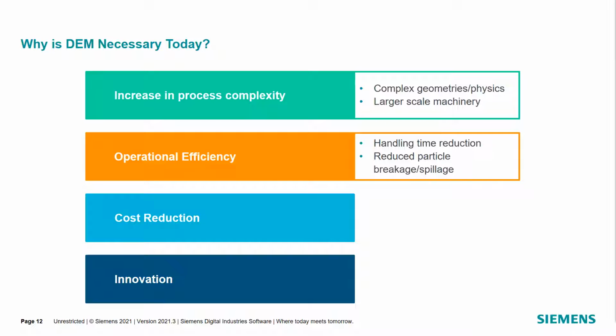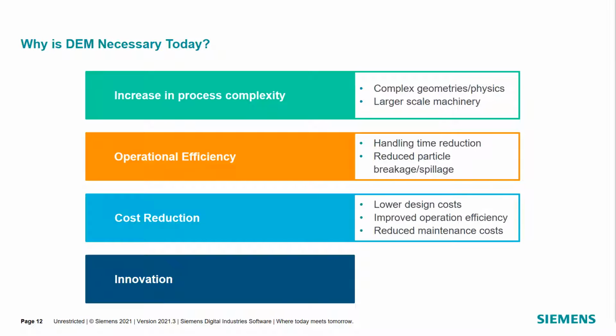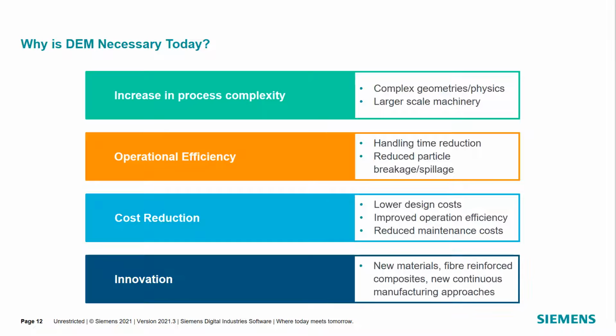Handling time is reducing, and the quality control is obviously getting tighter all the time, and so reducing particle breakage and spillage matters. DEM can model impacts and damage to particles. And also lower cost design: when you're designing a machine to move particles around, bulk handling, lowering the cost and the operational cost as well as maintenance is all part of the challenge. And then one of the things we see is a lot of new materials are coming out that we're asked to model.